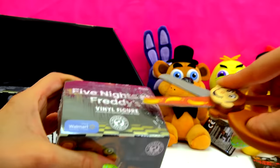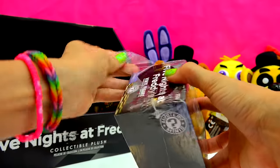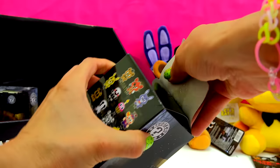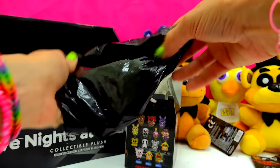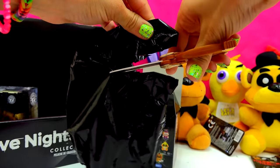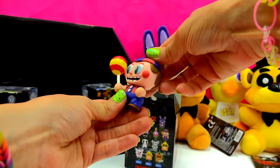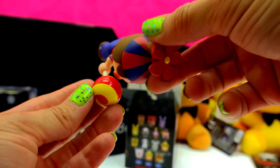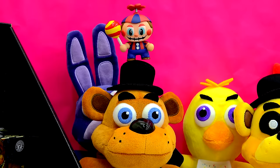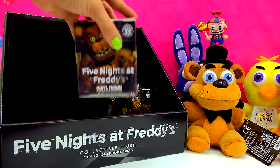Let's open it. Open. Inside of this black baggie. Whoop! Oh, it's Balloon Boy! Hello. Oh, hello, Balloon Boy, with your little shiny balloon that he came with. Very cool. Hi. Next blind bag box.